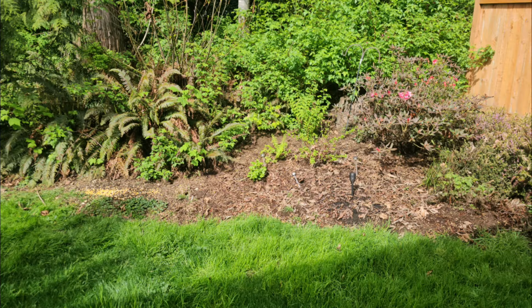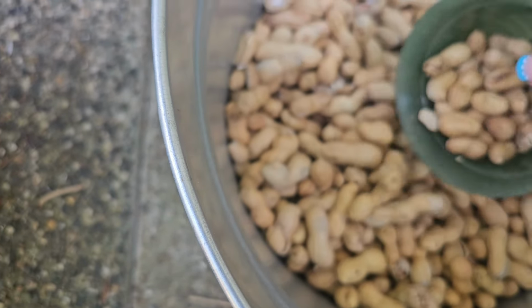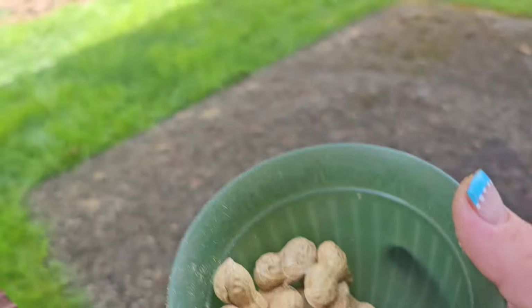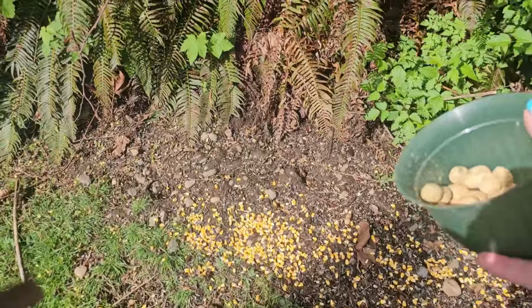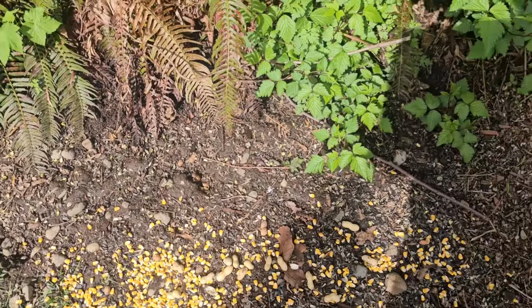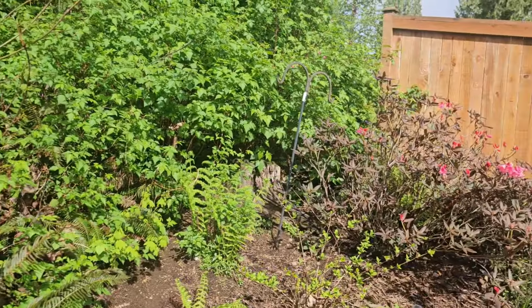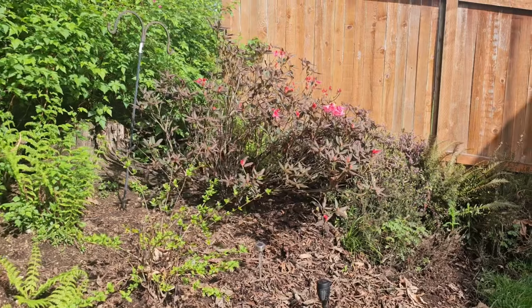Hang on. I get my nuts in there. I spoil them. But they're fun. You know, my little pets. I'll give them some peanuts. It's kind of their way of telling me they want to eat, because they start going to the feeders out in front.